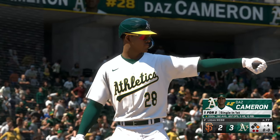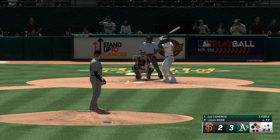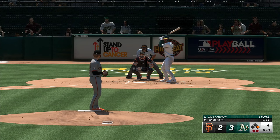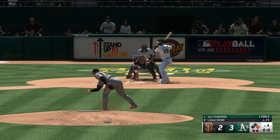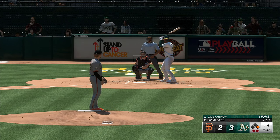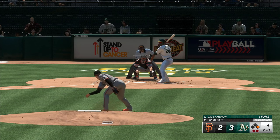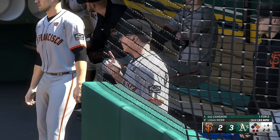Back to the top of the lineup and now the right fielder. One for two. Ball one and a pitch inside. Two balls, no strikes to count.